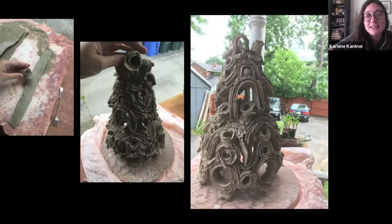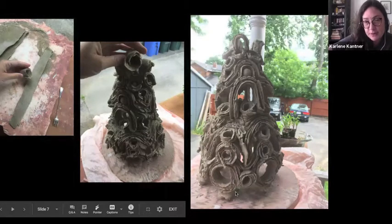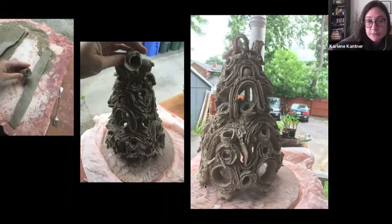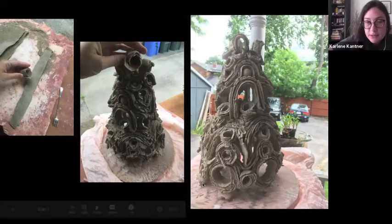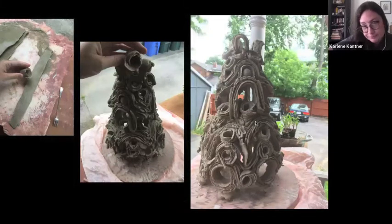I'm so glad you asked, Josie, because I forgot to really mention that. Timing is everything. With this piece in particular, I have these small spheres, little balls that are the feet. And I let those set up so that they're strong, not dry by any means, but nice and firm, almost leather hard. And then I tend to work with a lot of circles and a lot of arches, because that is just architecturally a strong form.